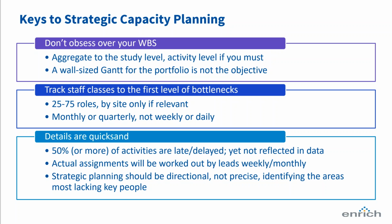We recommend that the actual assignments are worked out by your program leads weekly or monthly, and that's done at a level below strategic capacity planning. So that's not done in your strategic capacity planning tool. Strategic capacity planning, as I said, is more directional than it is precise, and you want to think about your key high-level levers, and those levers are really adding contractors, adding full-time staff, which sometimes takes 6 to 9 months to even procure a single staff member, and perhaps outsourcing or partnering for some activities.